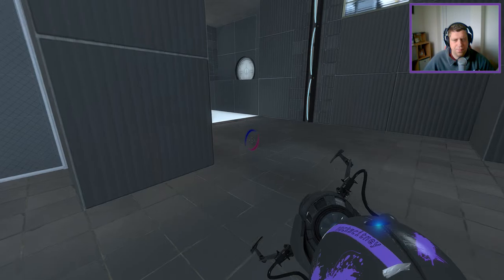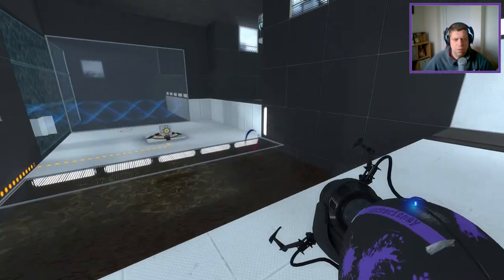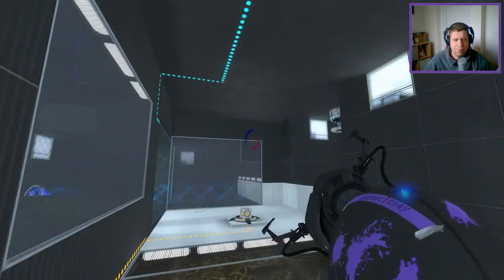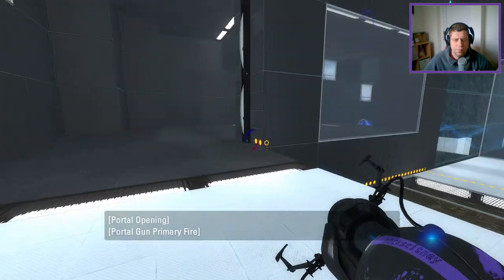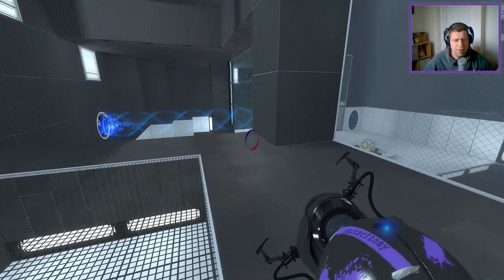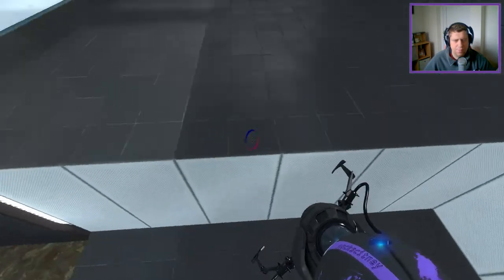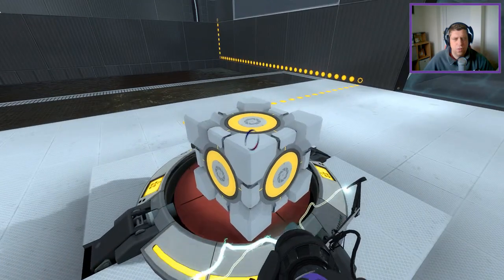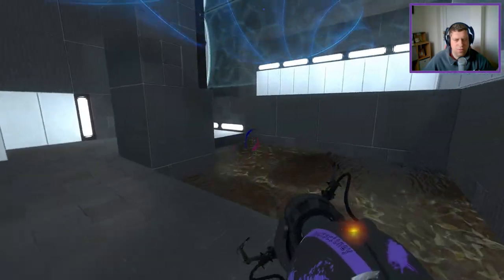Oh, wait a second. I know what we could do. No. So what we could do is do that, but right, I have another idea. So let's instead move the cube. Let's move the cube to where? We've got a portable floor surface. We have.